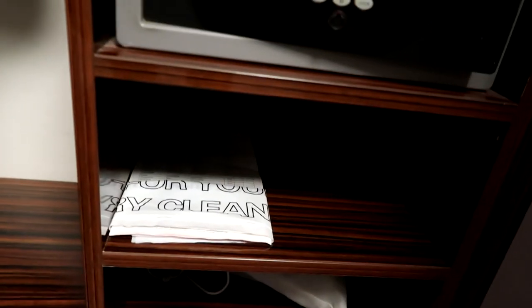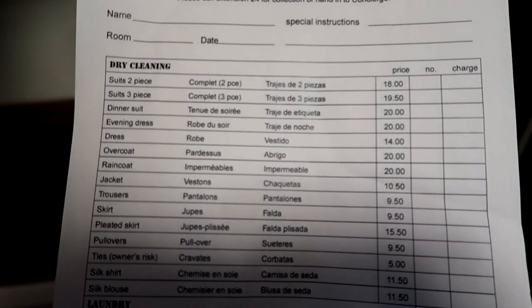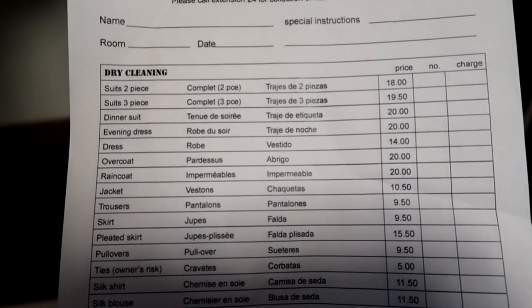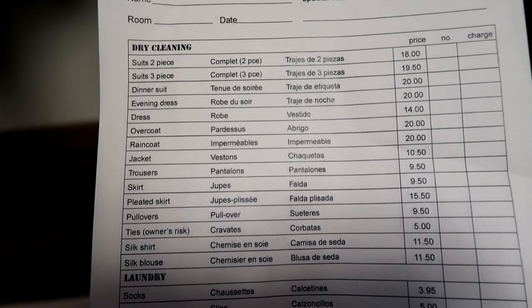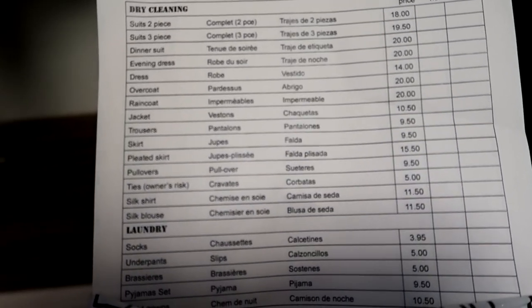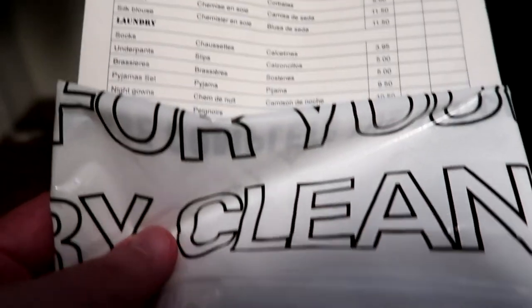The dry cleaning bag with the dry cleaning prices. So let me just have a look. If you do want anything dry cleaned, if I can just zoom in, these are the prices. A suit is £18, a three-piece suit is £19.50, dinner suit, evening dress, there you go. That's pretty much all the laundry prices. The idea is you tick what you want, put it into that bag, and then they will do that for you.